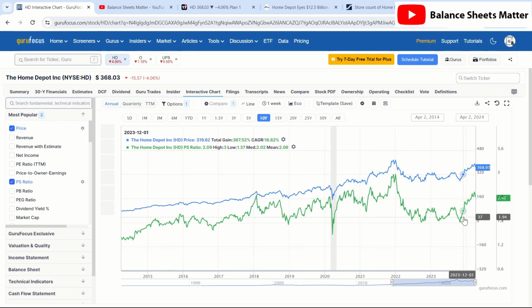And you can see right now, back when the Home Depot stock price was low and the price to sales ratio was low, that was a good time to buy. And right now, it's a little bit on the pricier side. I would say Home Depot is maybe a little bit overvalued here. It's not a place I would necessarily be wanting to buy it.